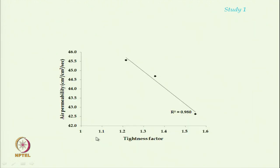With the increase in shape factor, we observed a reduction in air permeability, which we have already observed earlier also. This is mainly due to higher specific surface area, which provides extra drag.